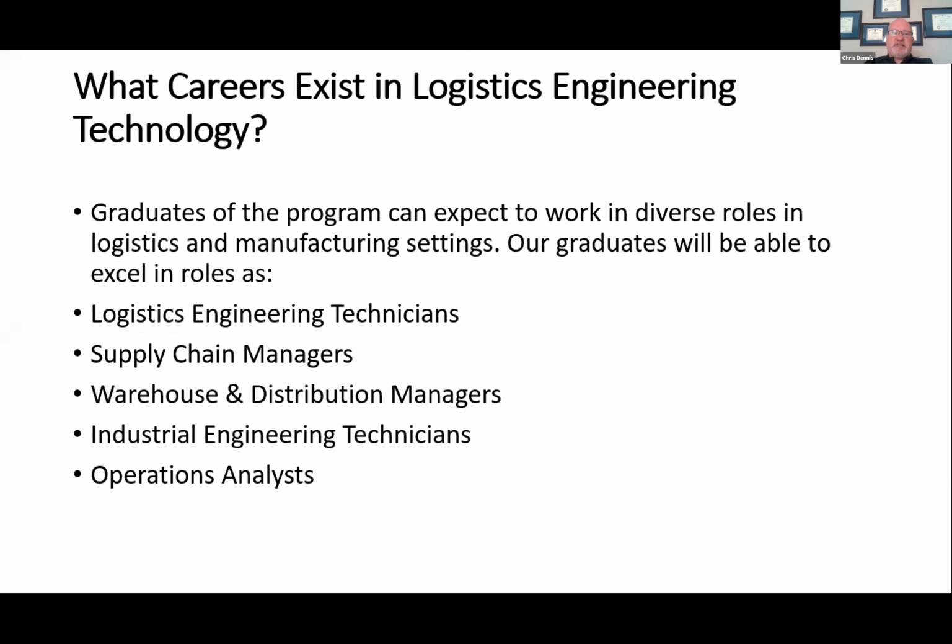What careers exist in this field? Well, I could tell you in Columbus, and I would imagine in most major metropolitan areas, there are a lot of openings in the supply chain.